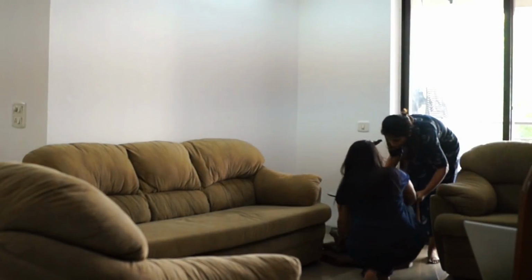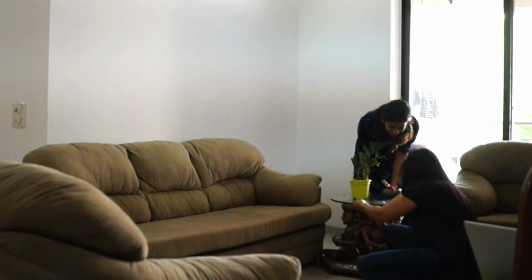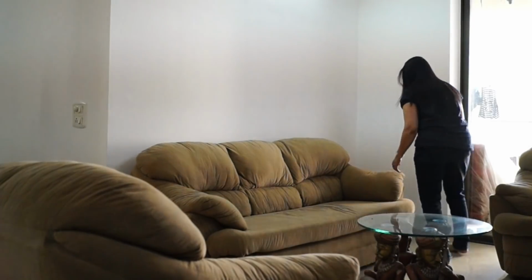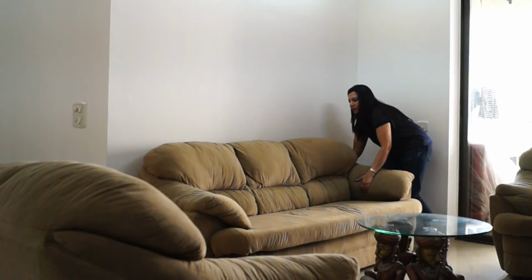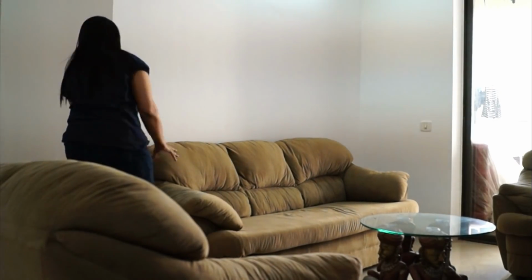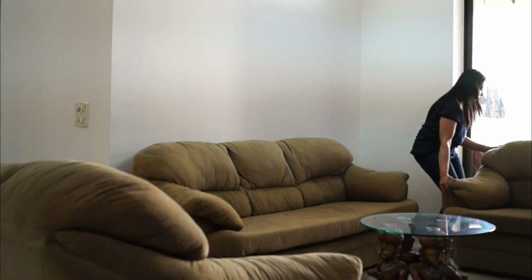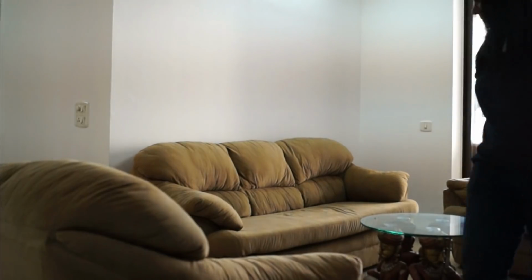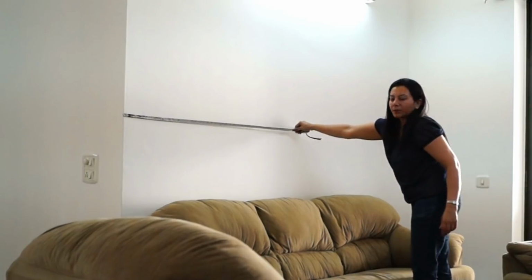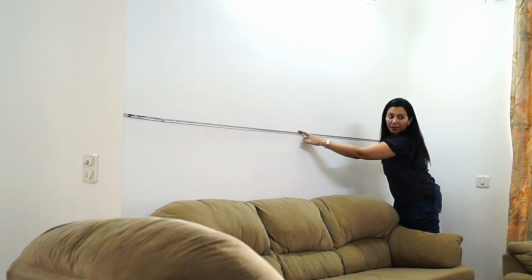So first I started with moving the furniture so that the sofa is in the center, and this way I was able to kill two birds with one stone, because side table will serve as a coffee table and sofa is in the center now. Then I figured out the center of the wall, as I'm planning to hang some artwork here on this wall to introduce some colors.